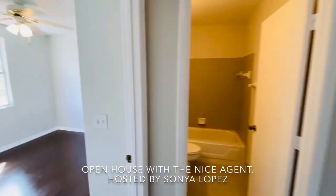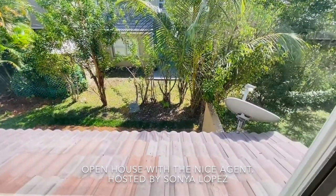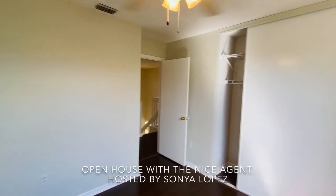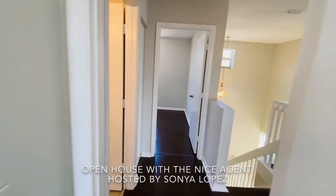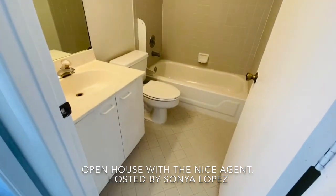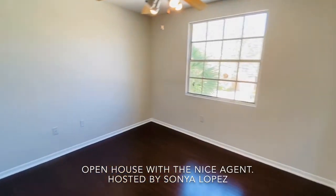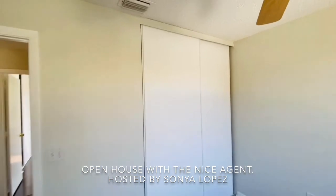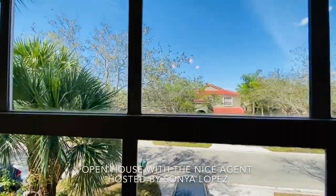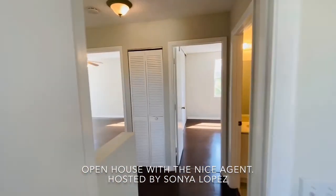All right, so this is the second bedroom. Second full bathroom. Third bedroom. Right, so this third bedroom is the one with the views to the front of the house. Okay. All right, so that's it.